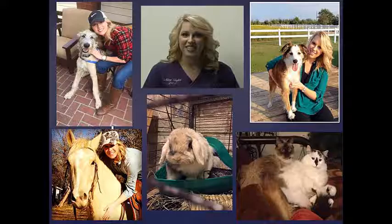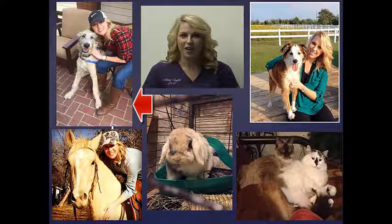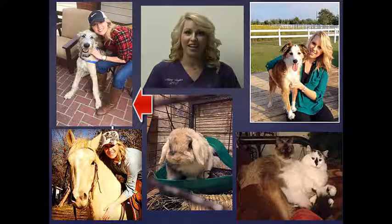Let's start with the dogs. I have a Border Collie Blue Heeler mix named Oakley. He is 5, and I got him in Washington State. I have an Irish Wolfhound who is 1 year and 2 months old, and I got him from Texas A&M Small Animal Hospital when he came into the hospital.